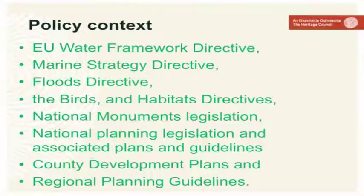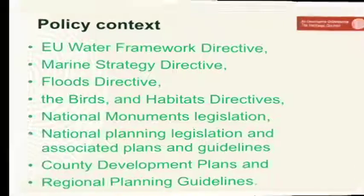Policy context, this is very familiar to anyone who works in the environmental area. This is what the local authorities were grappling with. The heritage officers in particular wanted to be able to assist their colleagues by showing them data visually to try and work within these various different policies.